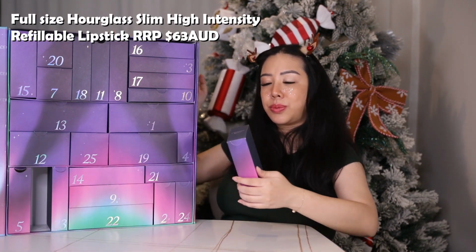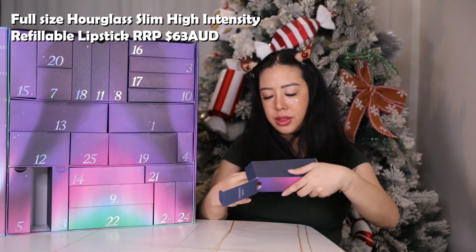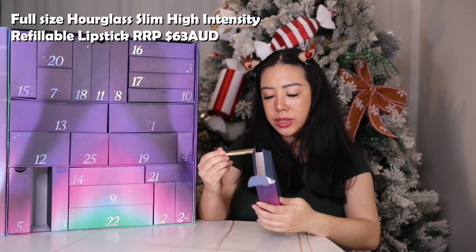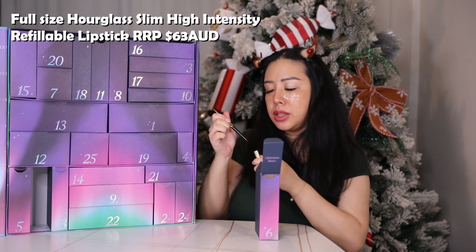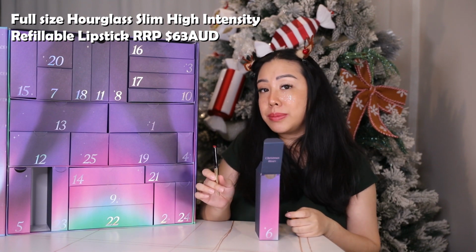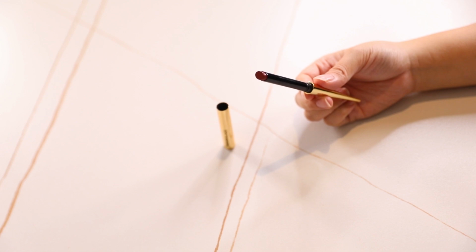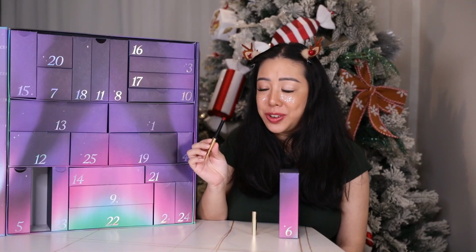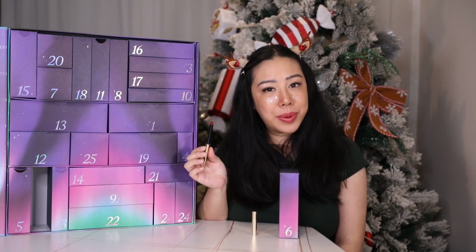On day 6, we have the full-size Hourglass Confession Ultra Slim High Intensity Refillable Lipstick, and this is in the shade At Night. This is 26 grams and retails for 63 AUD. The color is a beautiful deep red with a satin finish. This design is so sleek, oh my gosh, it almost looks like an eyeliner at first. I also love that it's refillable.